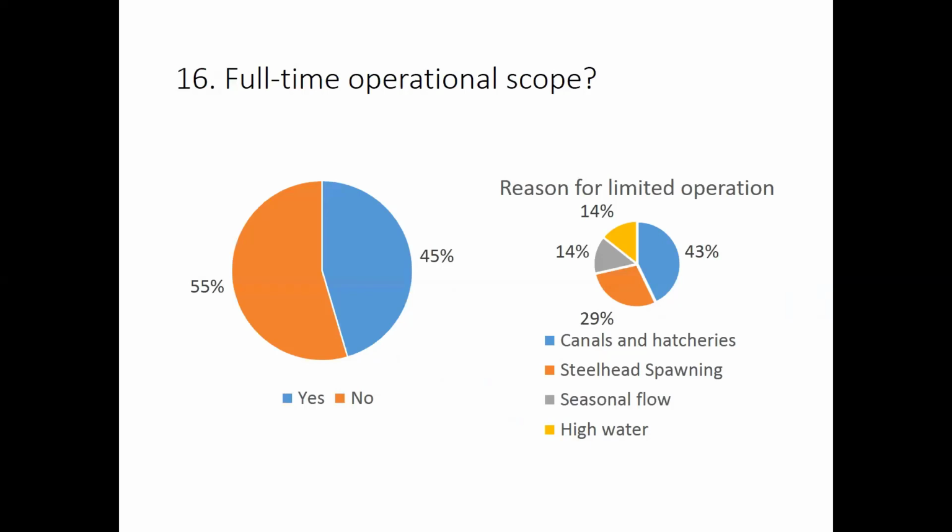I don't know, if those are permanent, ongoing sites, then maybe there's an opportunity to designate them differently in their name, so that people know right up front, oh yeah, this is one of those seasonal or temporary sites. So they don't get any confusion when they start, I mean, using the data. But yeah, there's a lot of canals and hatcheries wired up, which is great. Then we had steelhead spawning areas, followed by seasonal flow, and these high water sites. So while this was surprising, it kind of made sense when we followed up.